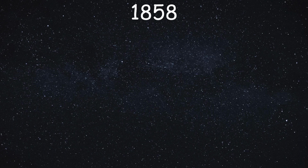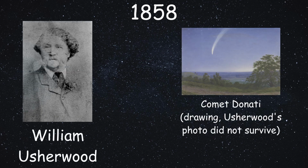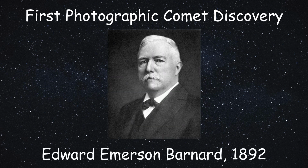In 1858, English portrait artist William Usherwood took the first photograph of a comet, Comet Donati, which was followed by American astronomer George Bond the next night. The first photographic discovery of a comet was made by American astronomer Edward Barnard in 1892. This comet became known as D/Barnard 3 because it was soon lost, but it was finally recovered in 2008 by Italian astronomer Andrea Boattini and is now known as Comet Barnard/Boattini.